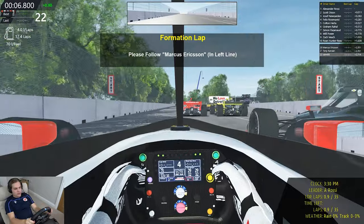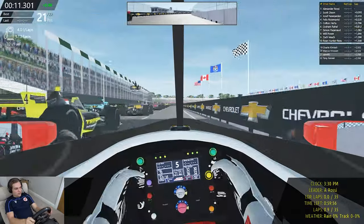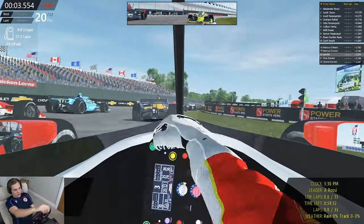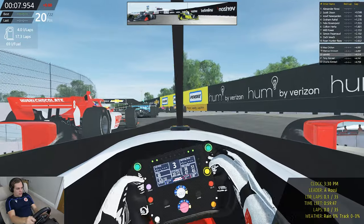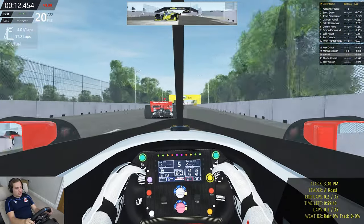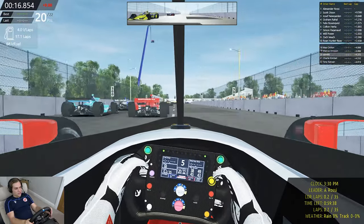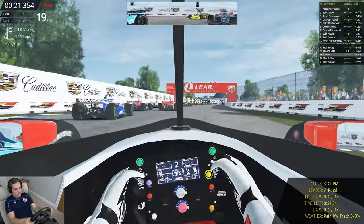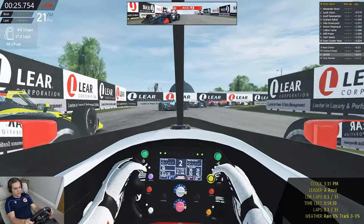Alrighty, here we go. Detroit Belle Isle on rFactor 2 in the IndyCar series. Oh, the AI's gone crazy. Three wide does not work around turn one. Whew. Around the outside, over the rise. Alright, now down this mini straightaway before it all gets unstuck into this right-hander. This is a heavy braking zone with a lot of cars trying to fit through it. Ooh, squeeze. Just about climbed our way over that curb.